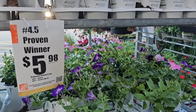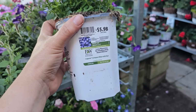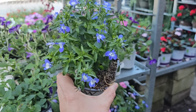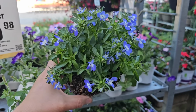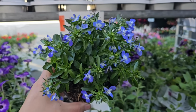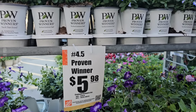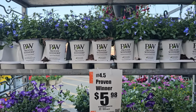Now, when it comes to lobelia, there was one that I grew last year called the Laguna Sky Blue. This one's Laguna Blue with Eye. But the Laguna Sky Blue was stunning, and it went on and on. It never sulked on me. It just kept pumping out blooms all the way from spring in May when I planted it in my containers until October. It was prolific. So I am definitely growing that one again.